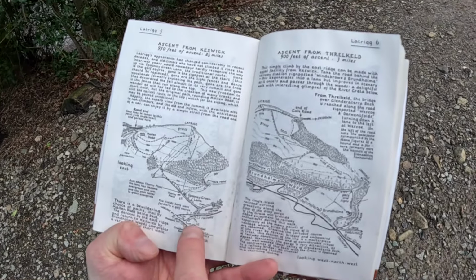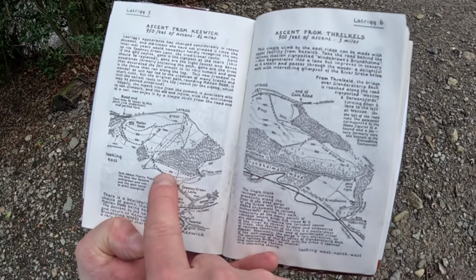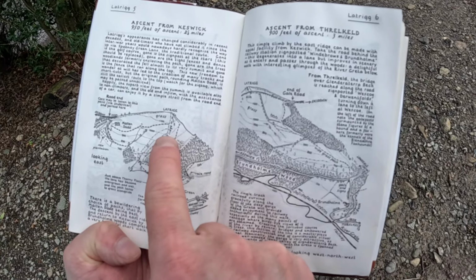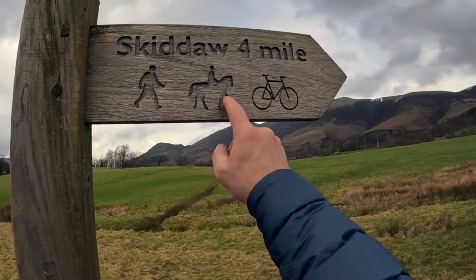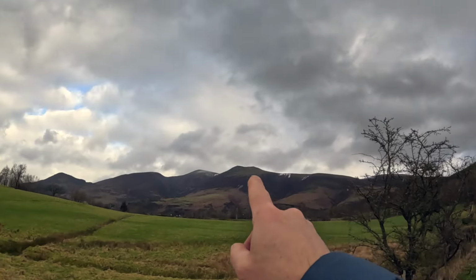Today we're going to go up from Keswick, work our way up Spoonygreen Lane, and then to the edge of the wood, head up the edge, and then up to Latrigg itself. As you come off the road, just get to this signpost here. Skiddaw 4 miles, Latrigg is just up there, and Skiddaw is over in the distance.